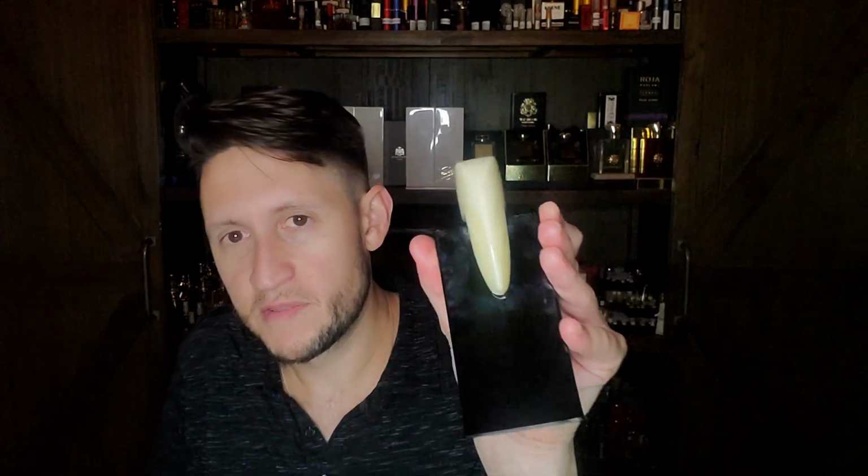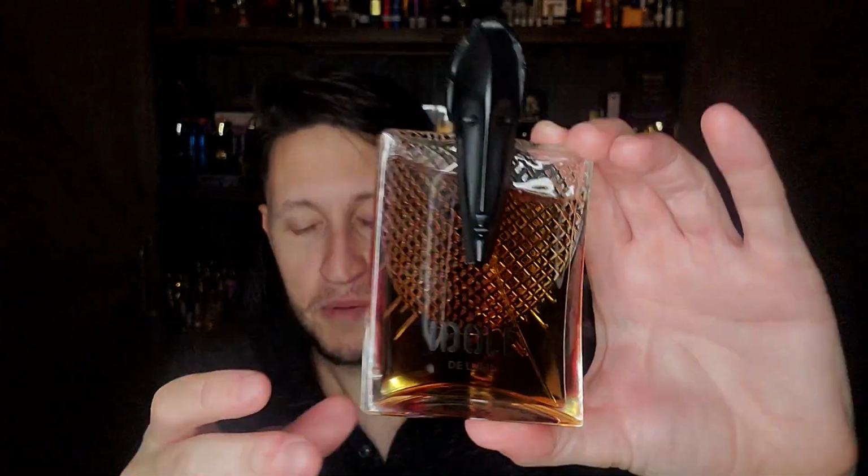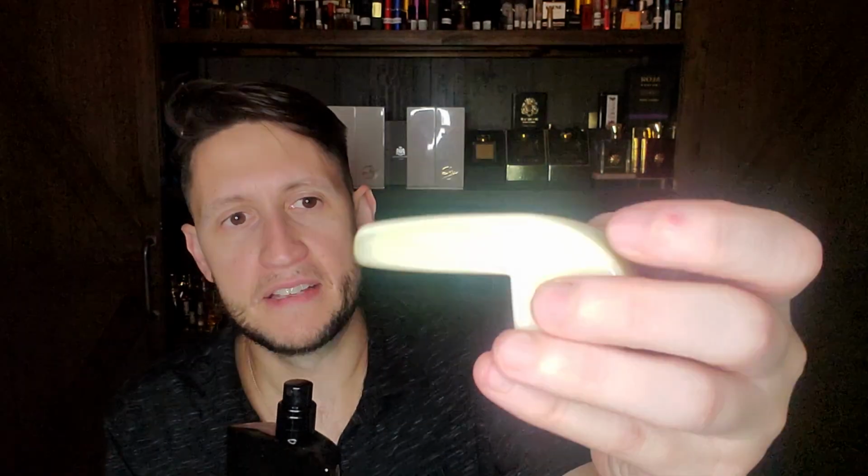And I understand cost structures and this and that, but we talked about the emptiness of perfume when we talked about our Bleu de Chanel early impression. And this bottle just leaves me very empty. Now, if you have never seen one of the original bottles before, you might look at this and go, wow, there's absolutely nothing wrong with that. I mean, it's kind of a cool looking cap.